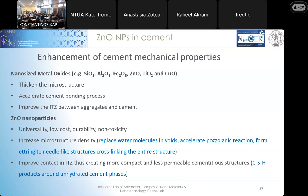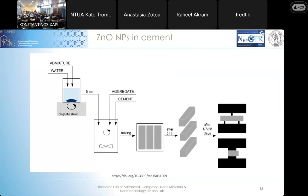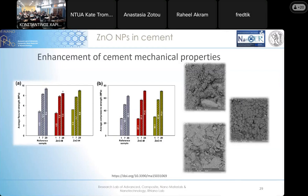The mechanism by which they work when they are incorporated in cementitious materials is as described above, as generally for all the metal oxides which are nano-sized. In this slide, we propose the way that these nanoparticles are incorporated in the cement paste. It's not a dry mixing procedure, because the admixture is added in the water. And then we can see, according to literature, some results about the mechanical properties of the cementitious composites.